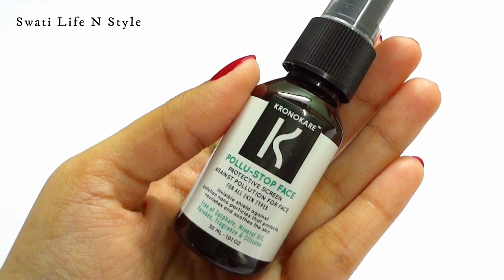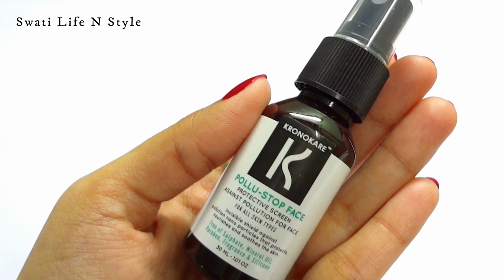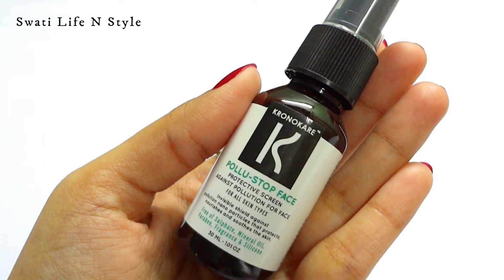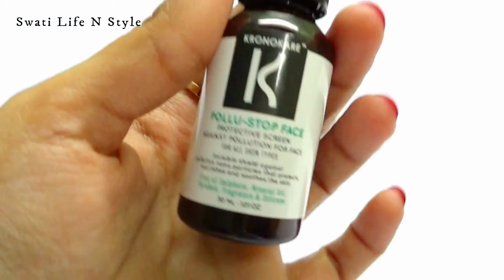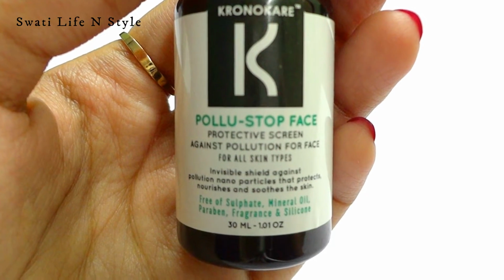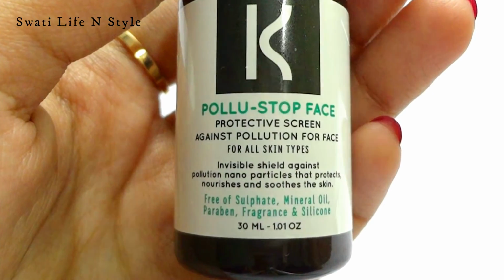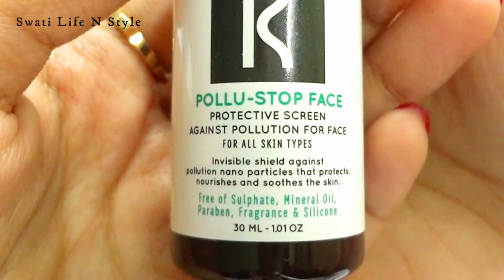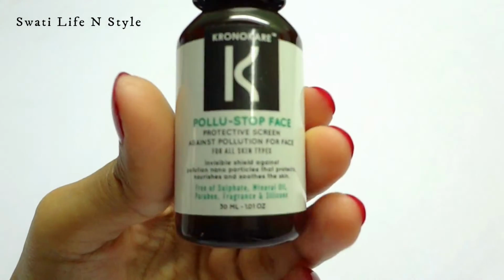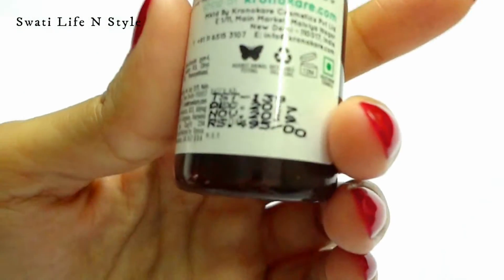Okay, so the next product is this Kronokare Pollution Stop Face Mist. The price of this product is $4.95 for 30 ml bottle, and it's for all skin types. You have to spray it on your face before applying cream. It acts like a shield against pollution nanoparticles and it soothes the skin. It's free from sulfate, mineral oil, paraben, fragrance and silicone. And I think this is a great product to be used before stepping out. I have never used this kind of product before, so really looking forward to it.